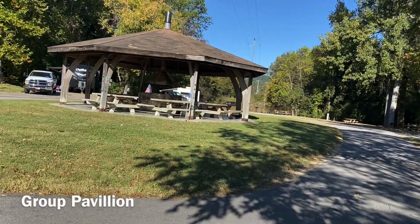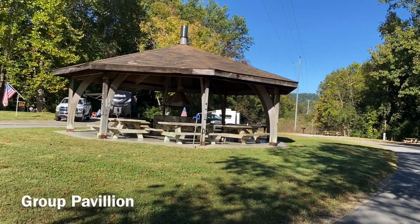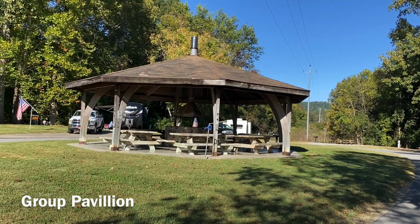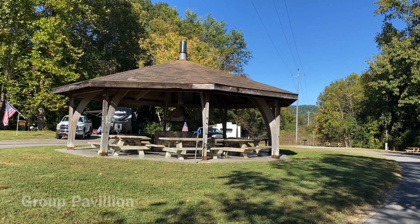Another unique thing about this little loop, they have this group pavilion with a big cauldron you can make a big campfire in as well. So if you've got a group of campers, this would be a nice little alcove to come in and pick a few sites and have a nice group area here as well.